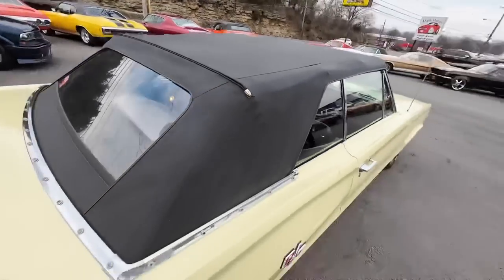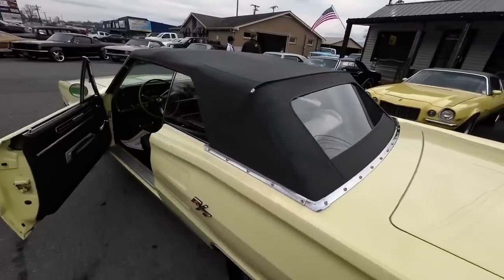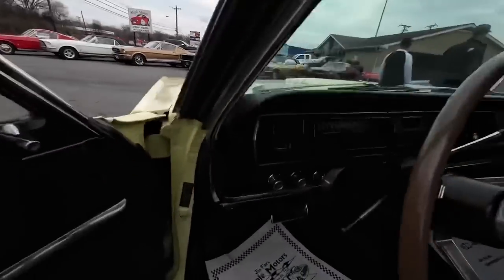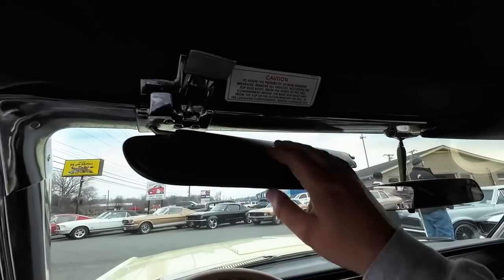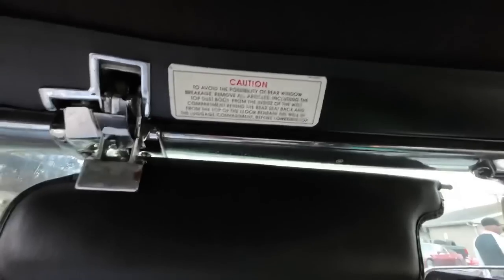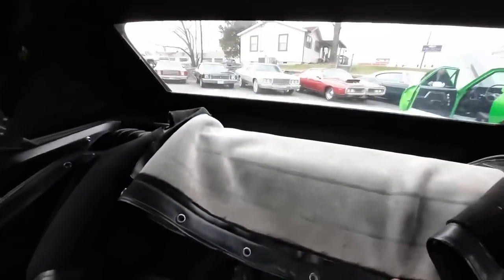Let's watch that top drop down. It's the first time I've tried this. Of course, this is the first time I'm getting to know the car. This is how I do the videos. Let's see here. Remove all articles, including the... Ooh, look at that. Before messing with the top. It is out of there.